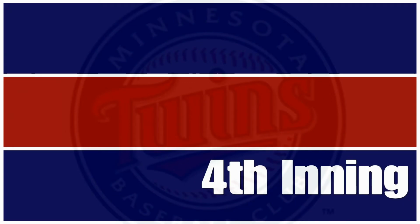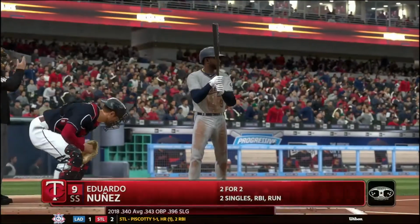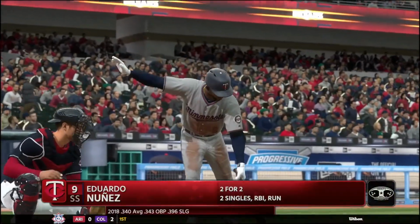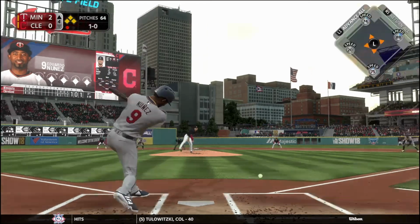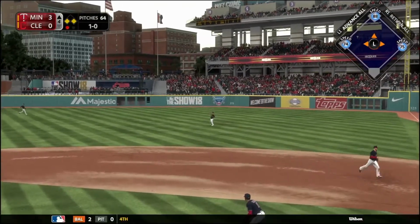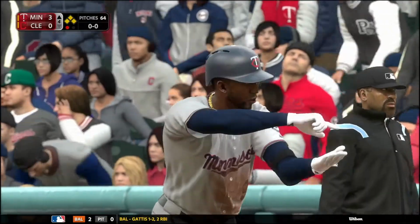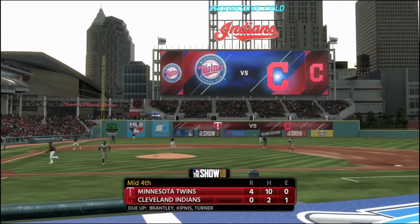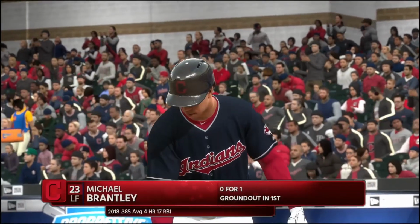4th inning now. Chris Medlin still on the hill. We have the bases loaded for Eduardo Nunez, who is 2 for 2 on the day with an RBI and a single. 1-0 delivery with 1 out, and Nunez grounds it to the right side through the hole over there, and 1 run will come in to score. It makes it 3-0 Minnesota. The Twins would get 1 more run in the inning, and they lead at 4-0.